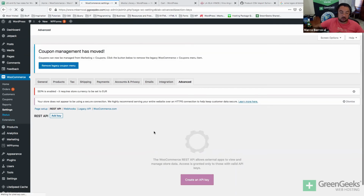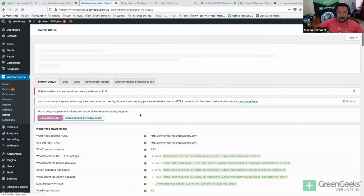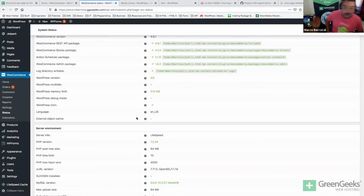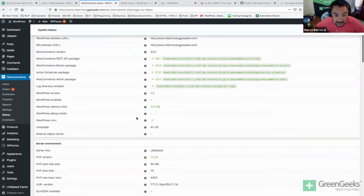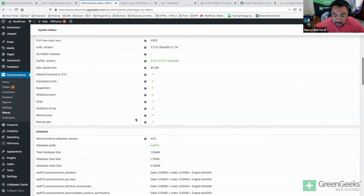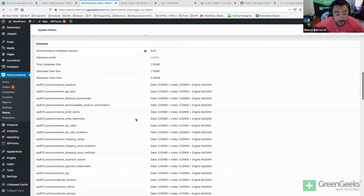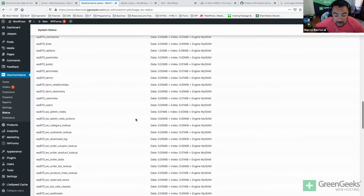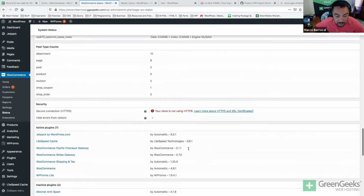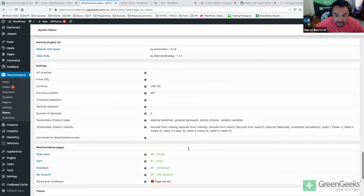In case something is wrong, in case something is not working, you definitely want to take a look at that. As you can see with GreenGeeks, we're all green. So everything's good. Everything checks out. It means that WooCommerce hasn't encountered any errors. Everything looks okay. As far as WooCommerce is concerned, there is one red one, which is the security. I don't know why your store is not using HTTPS, but I'll have to investigate that a little bit better.